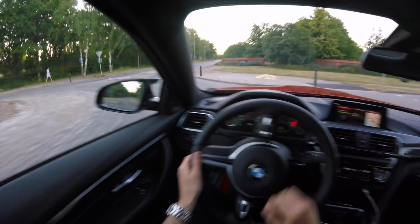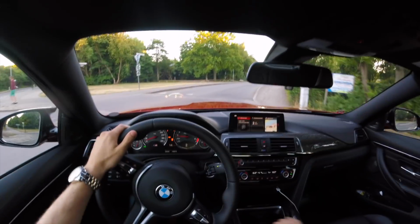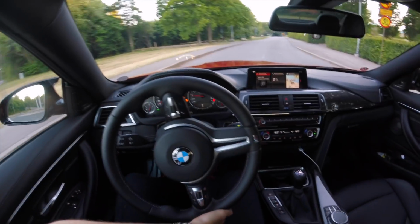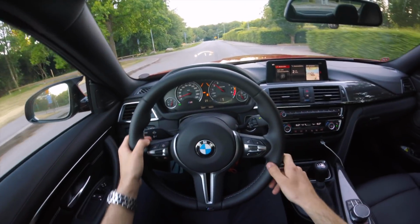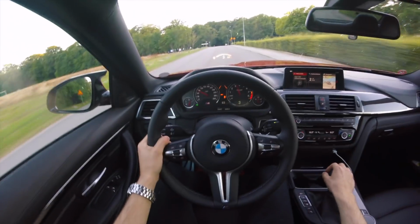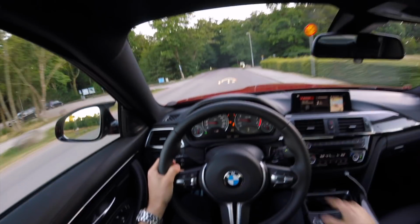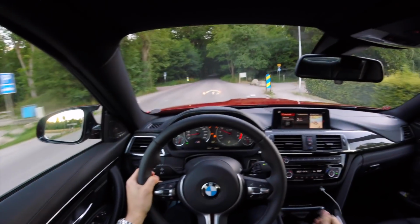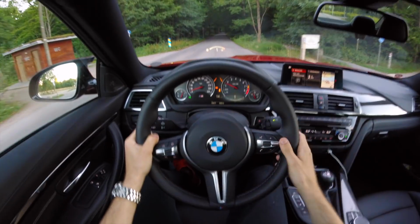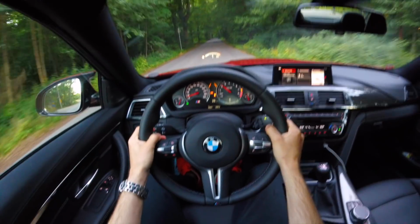It sits a bit lower also than the regular M4, so you have to be careful when you're going over speed bumps and such that you don't scrape the car. But yeah, it's crazy fast. When you get the torque going, this is after all a turbocharged car, so at lower RPMs you won't get much power, but over 3,000 to 4,000 you get a real whoosh and you get pushed into your seat and God knows what speed you're doing.